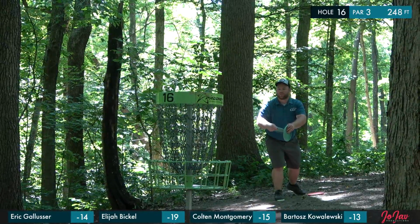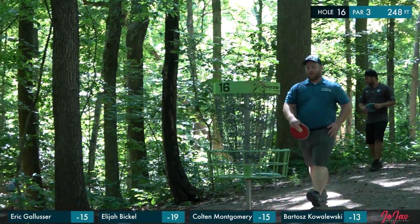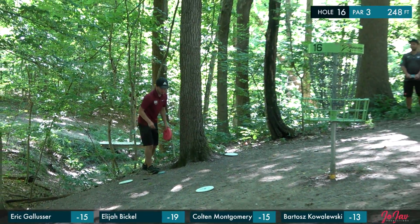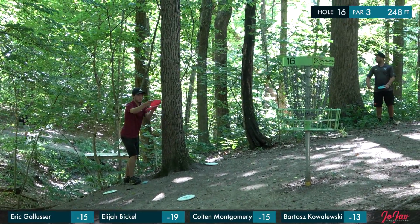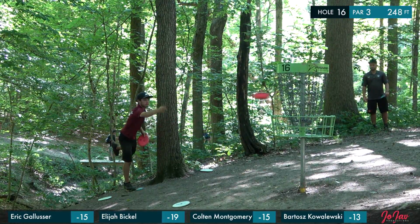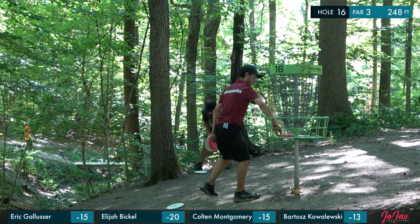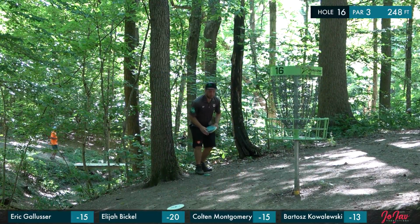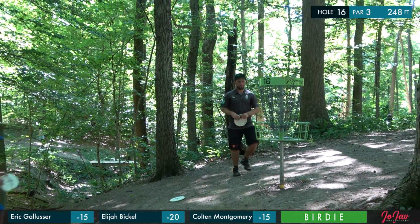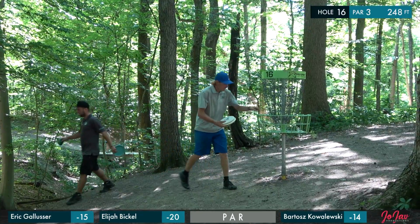Eric for his birdie putt. Nice. And Elijah's looking to clean this one up. Yeah, nice bird. And I'll be looking to do the same. It's probably one of the easiest holes on the course just because of the short distance. And like Christine said, you can see the basket from the tee.